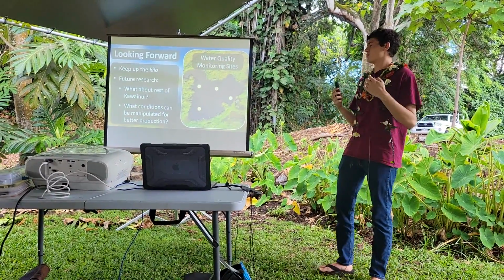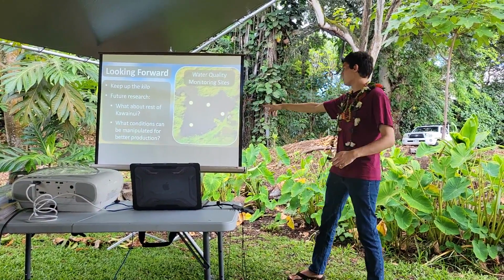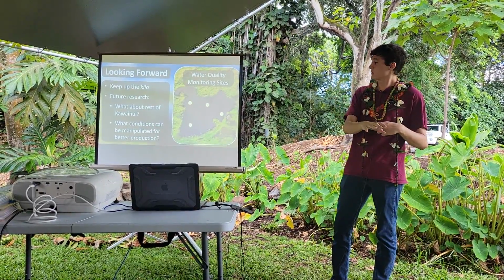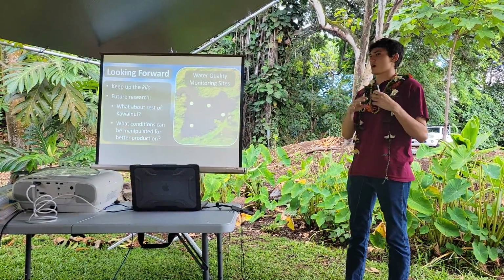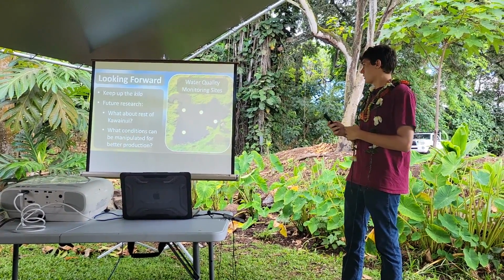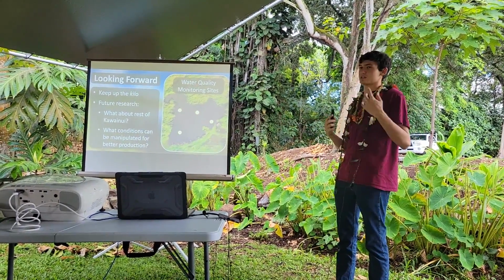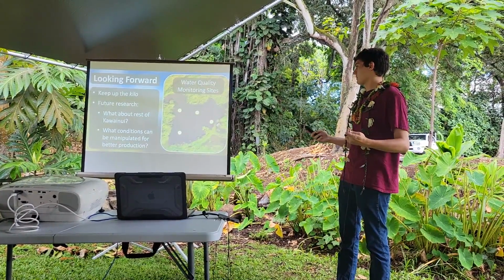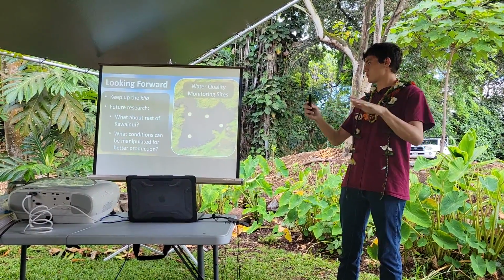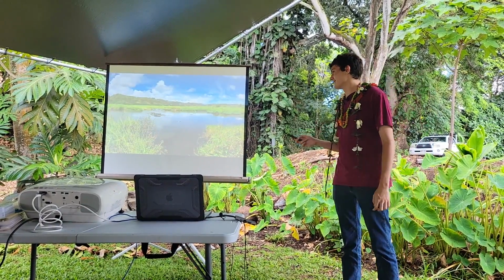So looking forward, it's important to keep up that kilo. So my cohort and I, we set up water quality monitoring sites in the pond, just so you have a place to measure and keep track of the oxygen. Oxygen is important, but also other factors like temperature. And of course, this opens up a whole bunch of questions like, what about the rest of Kawainui? You know, is it the same? Is it more or less? And what can you do to naturally and sustainably increase the production of the pond? So here we are, back to the pond.